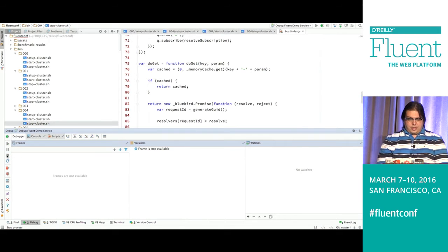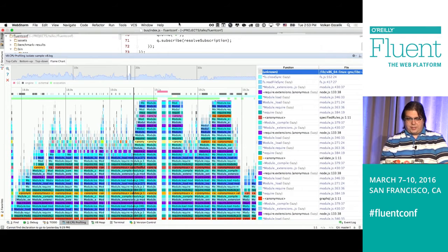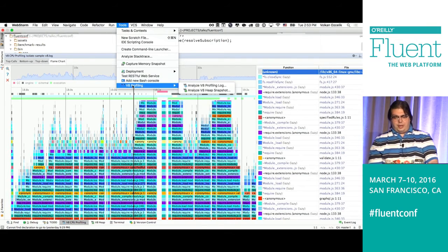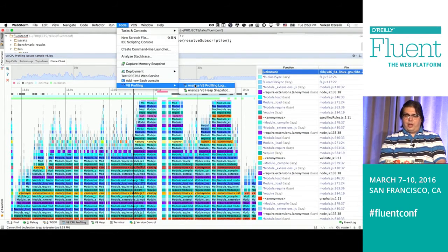And we have created a bunch of profile files. I have loaded them before onto WebStorm to save some time. To load them, if you are using WebStorm, of course, other IDEs or tools have different ways of doing it, you can go to Tools, V8 Profiling, and then Analyze V8 Profile Log to analyze the log. And you can do Analyze Heap Snapshot to analyze a heap snapshot.